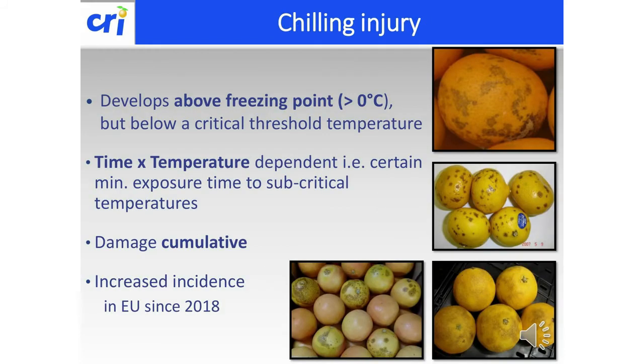Okay, so just a little bit more background on chilling. Everybody that's been in the industry now knows that we get chilling injury above freezing point. So it's a time and temperature dependent physiological disorder, and it's cumulative. That means the longer you are at the wrong temperature, the more chilling injury you're going to get. And unfortunately, we've seen a rapid increase in chilling injuries since we started with the FMS. That is about 45% of our volume, plus the other steady markets. So that just indicates what a big problem chilling injury is for us.